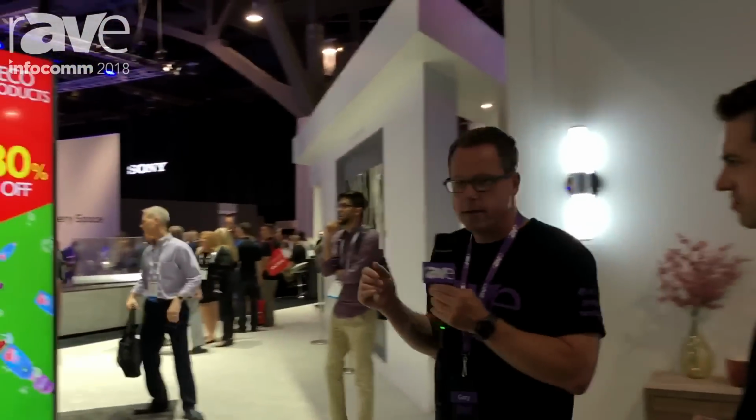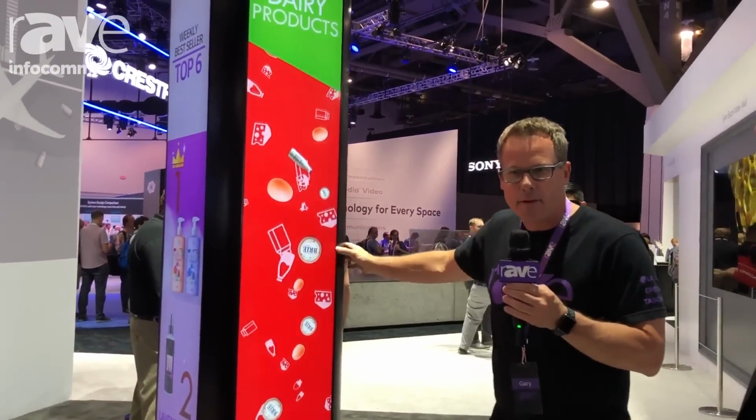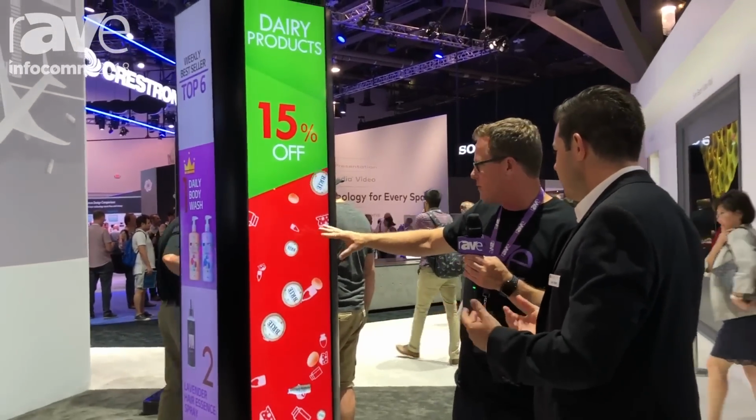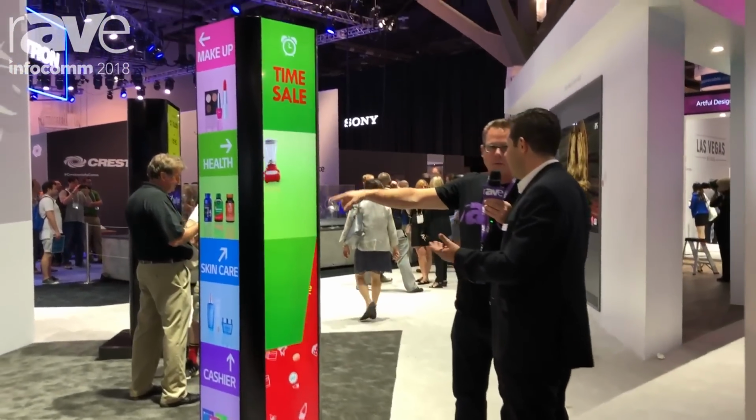We also talked earlier about some applications for your stretch displays. I've been calling this a podium application. I'm not sure, a totem application. Yeah, it's a four-sided display. We call them pillars. You could call them kiosks. You'll walk around that.